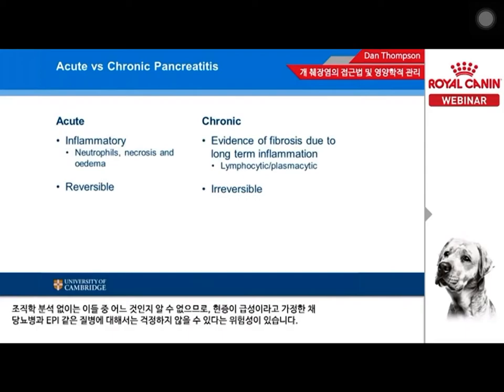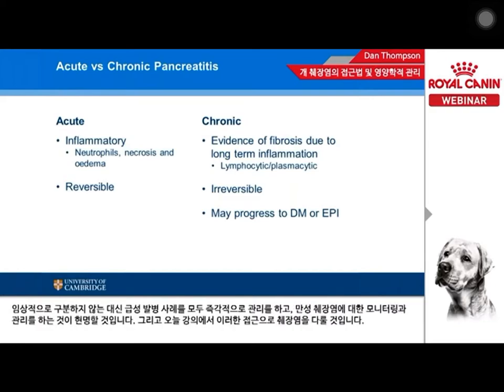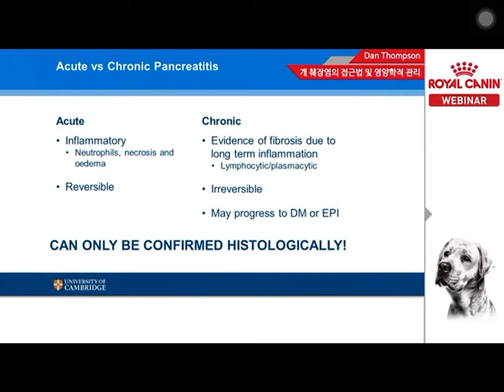Without histology, it's impossible to know which of these we're dealing with, and therefore the danger is to assume that our flare-up is acute only and not worry about things like diabetes and EPI. Instead, rather than labelling them clinically, it would probably be wise to treat all acutely presenting cases as acute with respect to immediate management, and then monitor and manage them all as though they're chronic. And that's really how we're going to proceed with regard to the rest of the presentation today.